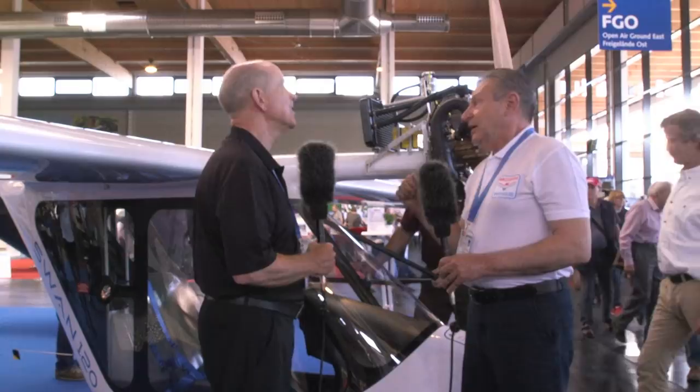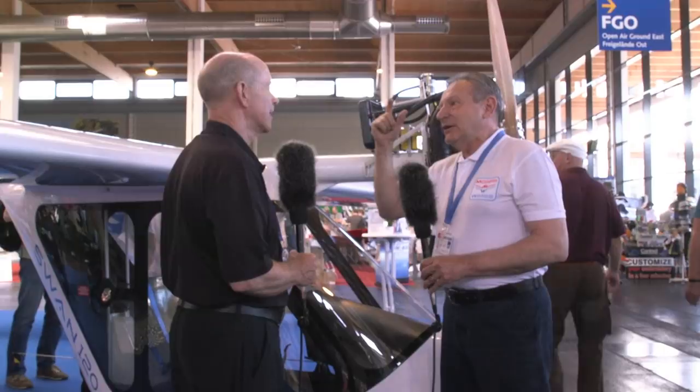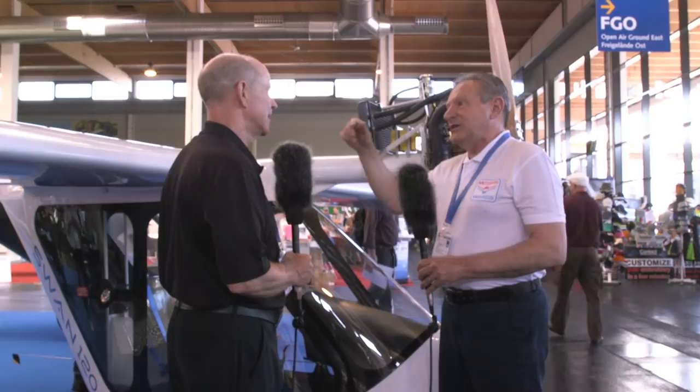Okay. So this is the one. That one is the ultralight for the European regulation. So that's a higher weight class. That means 300 kilos without parachute, maximum takeoff mass, or 315 with the parachute.